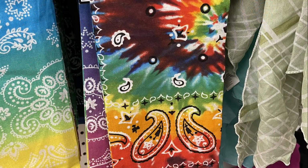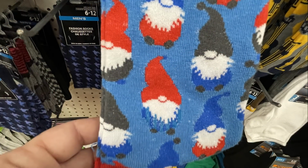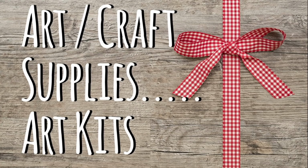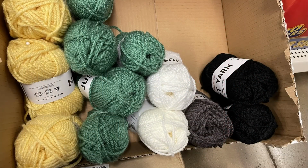This is the front and the back. It had an ombre look to it. They also had one that was tie-dyed, and then they had their gnome socks. So now we'll move over into the arts and crafts supplies and art kits. They had quite a few new things there.